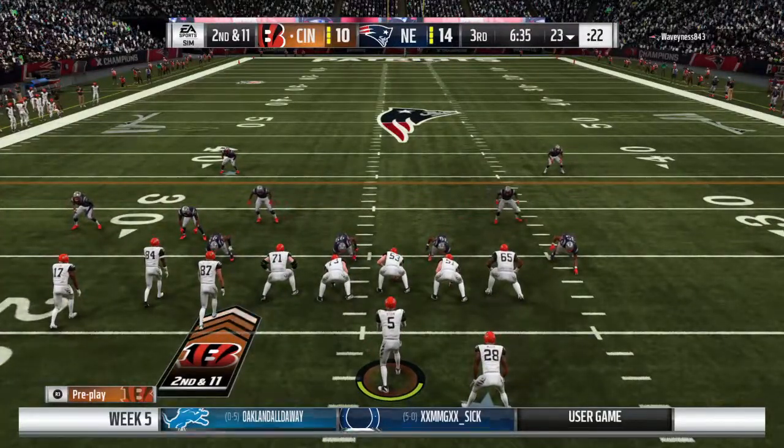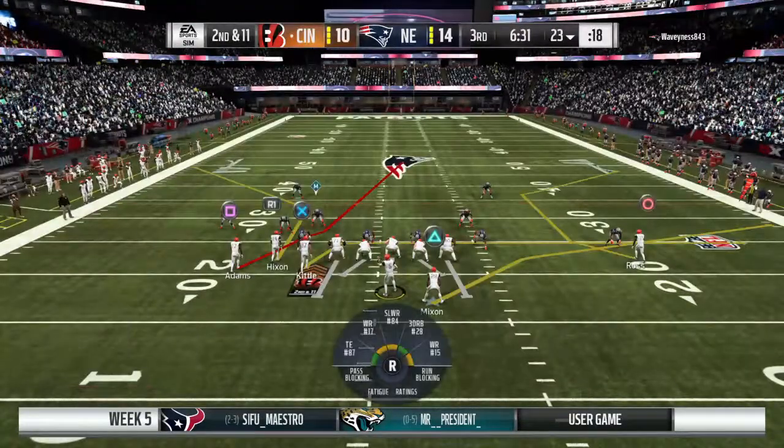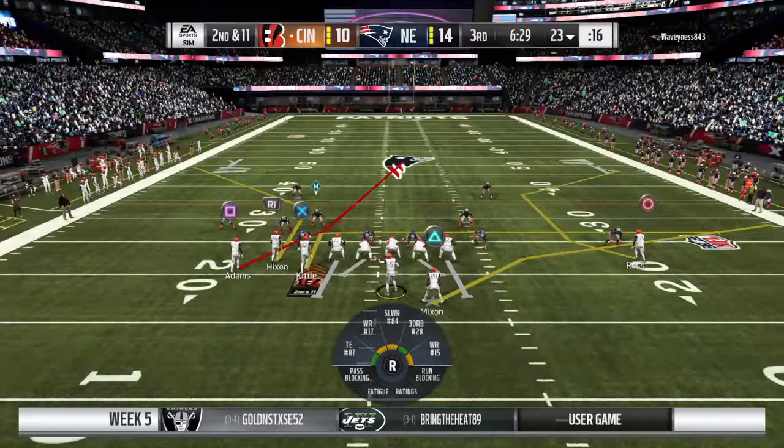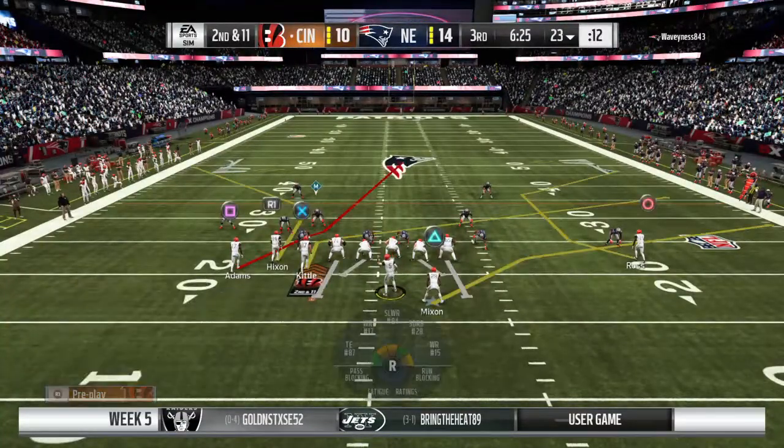Here we go now. 3-19. 3-19. All right, now, lucky 56. Lucky 56. All right, now, lucky 56.